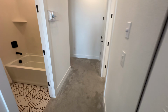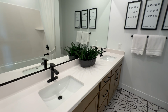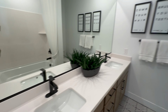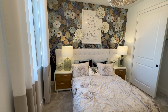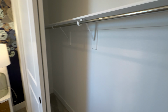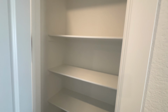Now let's go check this side. This is a shared bathroom, shower and tub combination, and dual sink vanity. Love the black hardware. Now this is a secondary bedroom. Love it, love the wall. There is a standard closet here. See what's on this side. Another linen closet.